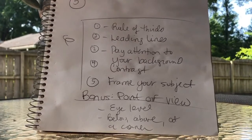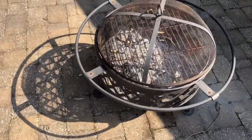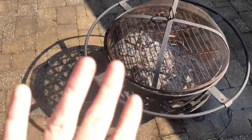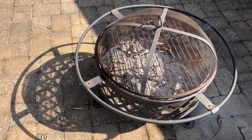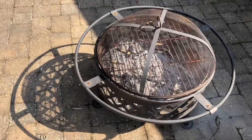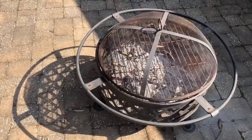Let's break these down. And it's morning time, so you notice that the lighting is pushing this really cool looking shadow out to the side. So this is one of the reasons why you want to take pictures in the morning or in the evening, because you're going to have longer shadows and you can play with these in your composition.